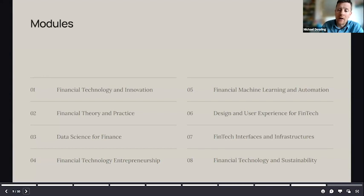And finance plays a huge role in finding sustainable solutions. How people spend money, if it is related to sustainability goals, we can encourage people in the right direction. And this module blends those two ideas together to look at FinTech design to deliver sustainable outcomes.